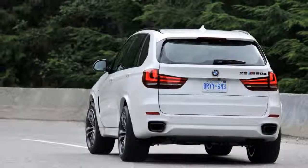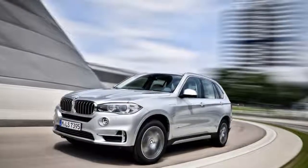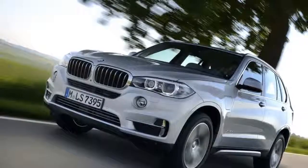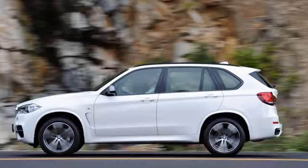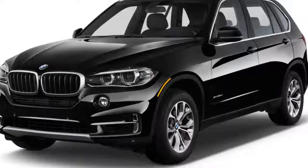All-wheel drive is optional on the base X5 and standard elsewhere. All models use 8-speed automatic transmissions. Despite its chunky looks, there's not a lot of off-road ability here, not that most buyers are likely to go mud-plugging. An X5M model tops the lineup with a 567-horsepower version of the X5's available V8.